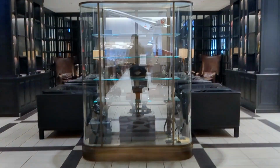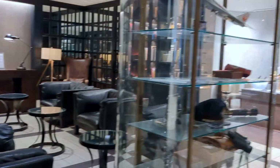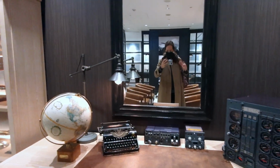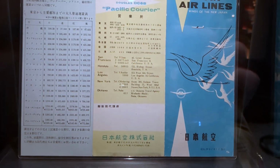Before heading to the gate, I checked out the Red Suite, which is towards the back of the lounge and houses memorabilia from Japan Airlines' history. If you aren't going to eat in the lounge, or you have time after you've finished eating, I absolutely recommend checking out the space. It was tranquil and cozy, and something I really wasn't expecting in a busy first class lounge.